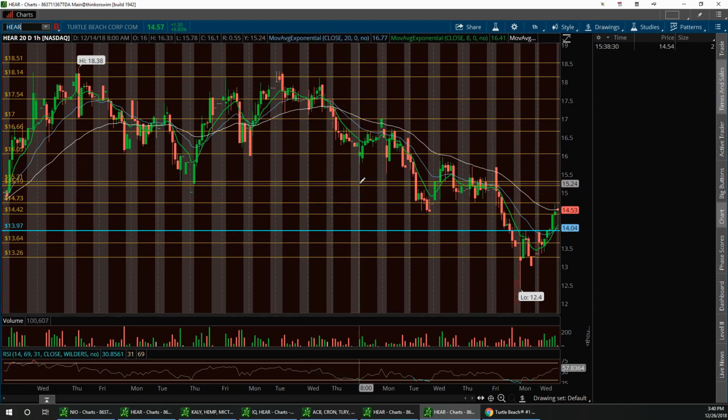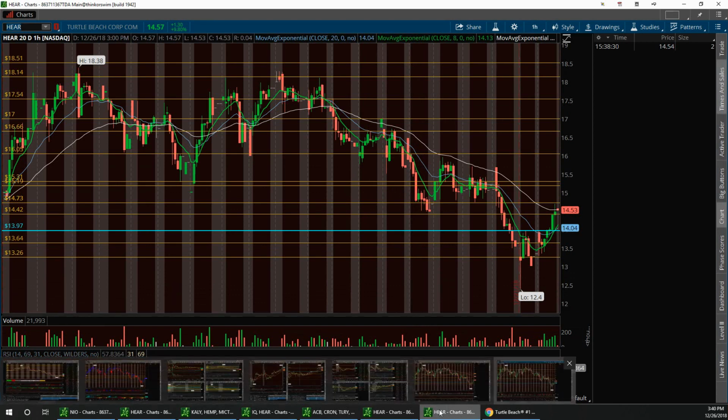Let's see if we can get to that 15. That might be a good scalp for you, or a good flip. But then if it gets the mustard, it can go on up to 16 and maybe $17. And that's HEAR. And the next one we're going to talk about is going to be NIO.